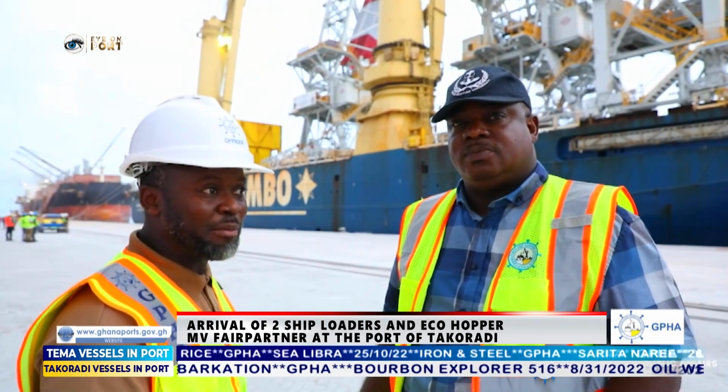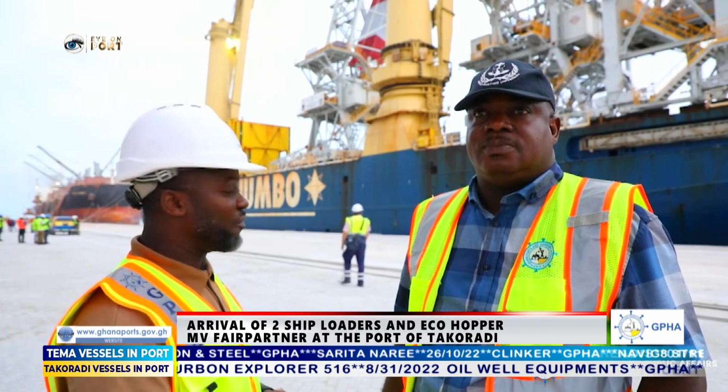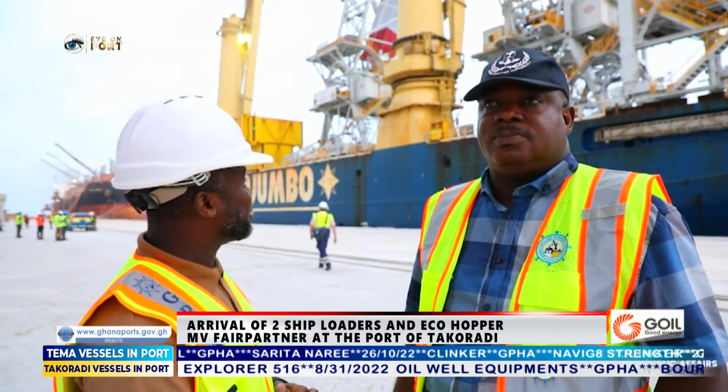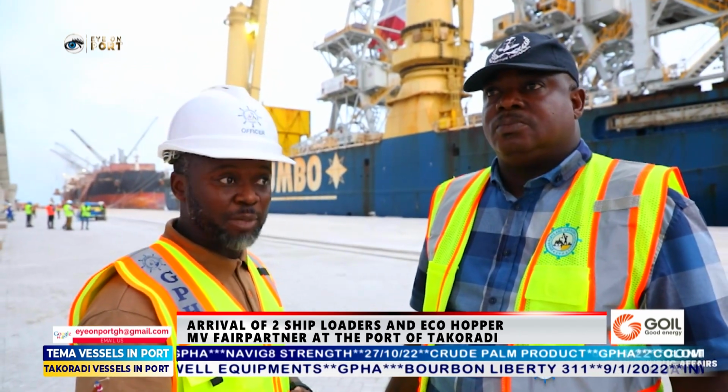We have the harbour master of GPHA Takoradi Port, Captain Richmond Crayson. Captain, this evening we've seen the successful berthing of MV FairPartner, which has brought two ship loaders and one echo hopper here at the new dry bulk terminal. Could you please tell us the relevance of these equipment in the operations of Takoradi Port?